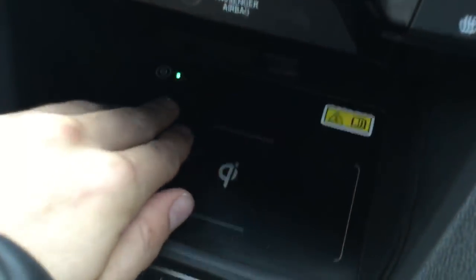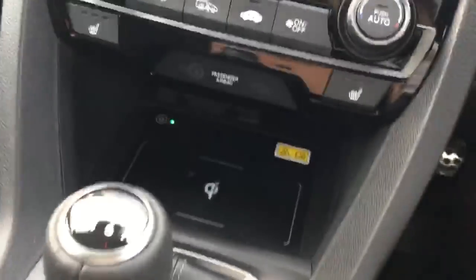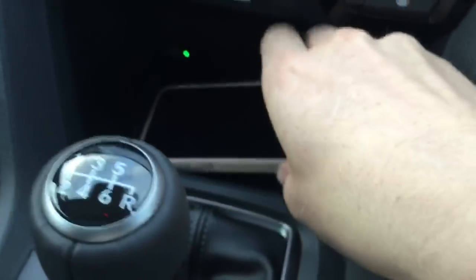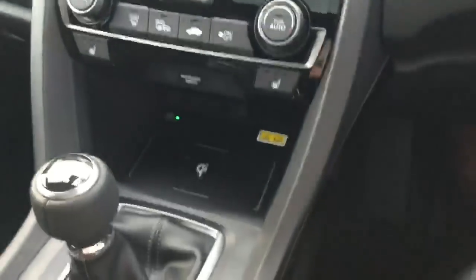Down through here then you have wireless charging. How cool is that? I have a really crap phone, unfortunately, so I must really do something about that pretty soon. But if you had one of these nice new phones, even with a phone cover actually, you can drop your phone in there and happy days, it'll start to charge, which is really damn cool.